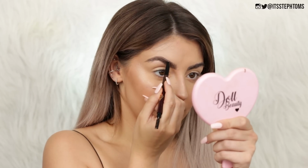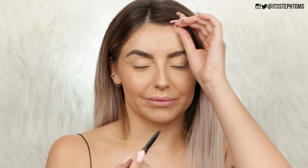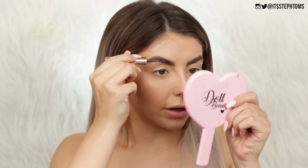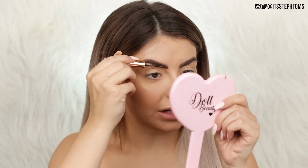It's just such a pricey product that I don't mind spending more money on a good product if it's crazy good. But I don't know, it's nice. I'm just not overly wowed by it. So now I'm just going to go back in with another one of the brow gels. This is the tinted one, so I'm just going to run that through my brows quickly. My brows are still so crispy from laminating them. Don't do it. My eyebrows are literally like frazzles right now.